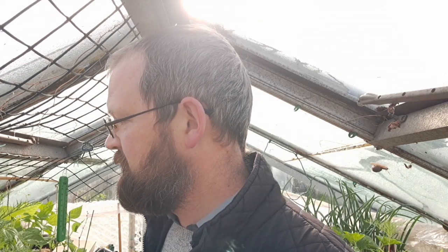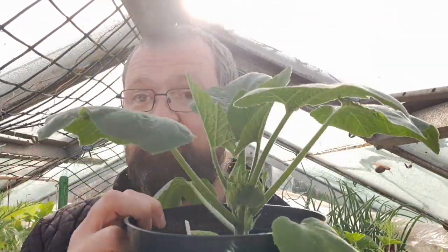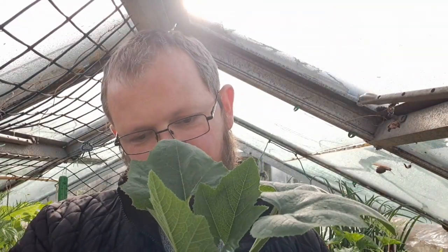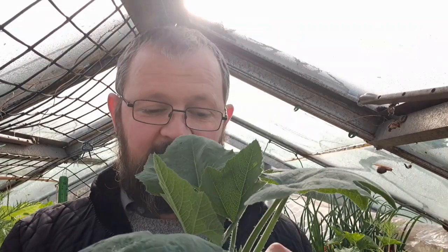My tomatoes are doing fantastic. They need to go in their bags. The summer squashes are all doing really nicely. These are ones from seed, planted, when did I plant these? 18th of February. And they are ready and raring to go now, so they've got to go in their big pots.